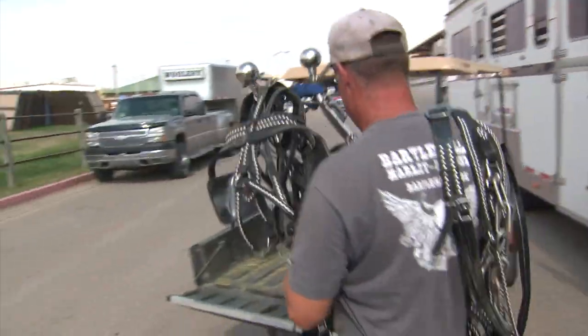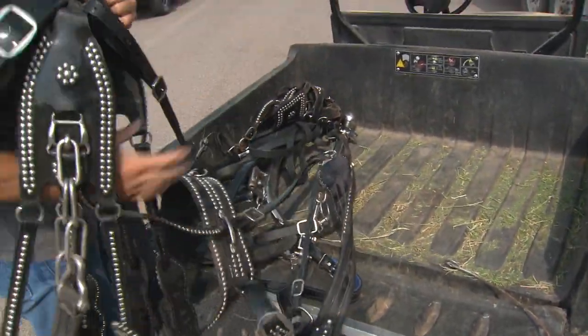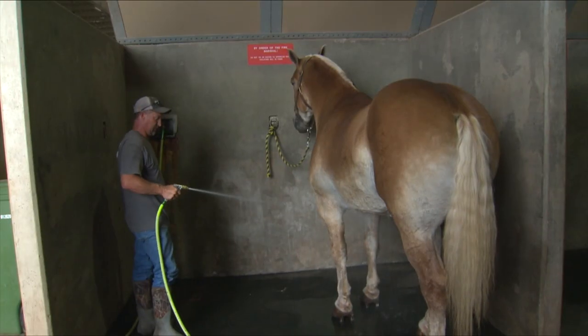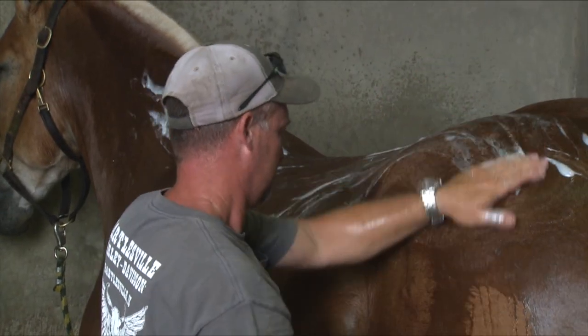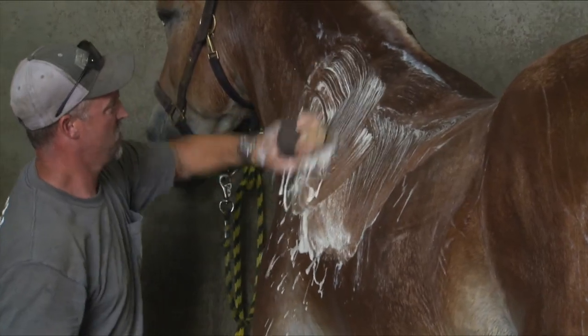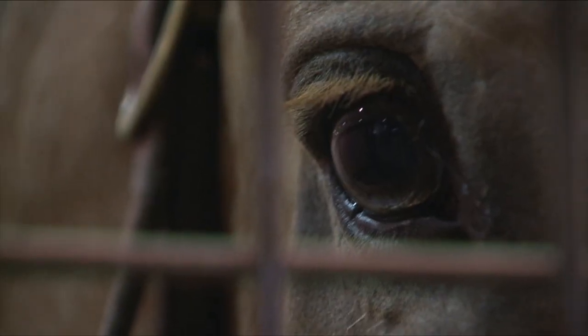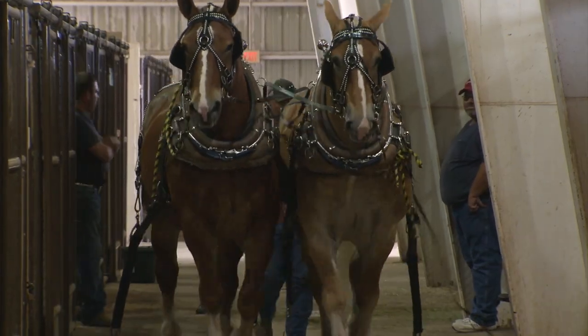They compete across the country, including the national championships in Florida and the National Western Stock Show in Denver, and everywhere in between. And each time they go through the rigors of getting ready. Shampoo, suds, scrubbing and rinsing. It's almost time to harness up. The energy starts to build. They get excited. This is definitely a competition. They've been here before. They know what they're doing.